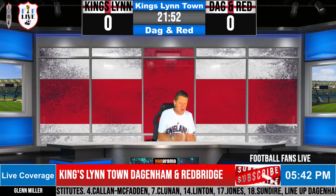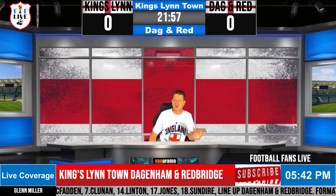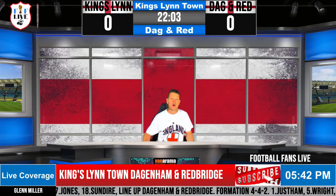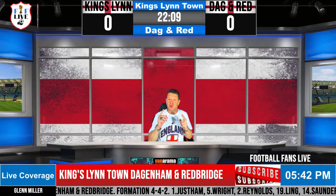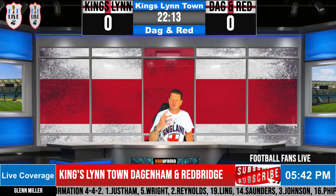Still 0-0 between Chelsea and Aston Villa. If Chelsea are going to go top, they need to beat Aston Villa by 3 clear goals. Man United, top of the league. Man City, second in the league. Tottenham were top at the start of the day, but they went down 3-0 to Crystal Palace. We did cover that, and it was a great second half. First half was absolutely awful, but the second half was really, really good.